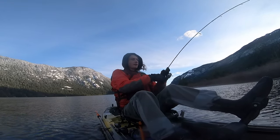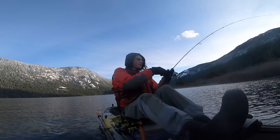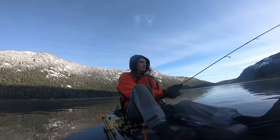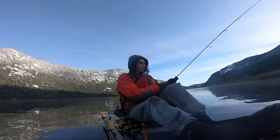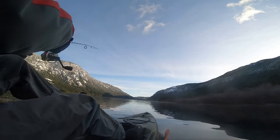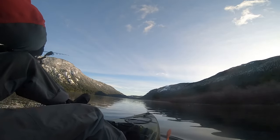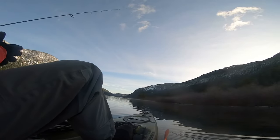Doesn't feel big. But this little artificial worm's catching fish. Ooh, there he goes. Hello, big fish just jumped within casting distance. I didn't see it jump, but I saw the big splash afterwards. And that is right over top of him. Let's see if I can get that fish.